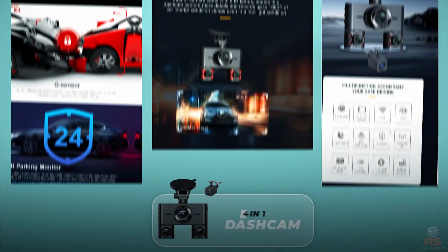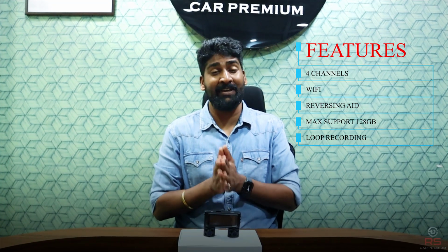The fifth model is a 4-in-1 dashcam which comes with both front and rear recording as well as interior recording. The interior camera comes with an infrared camera, so even with night vision it will be very clear. And it has a G sensor option as well and a parking guard option. When your car is off, if there is an impact, it automatically starts recording. It has a GPS option as well. Wherever you are going, it will track your car. Once you download the video, it will show you the route map.